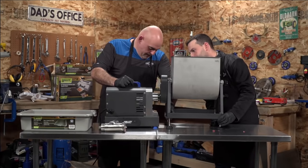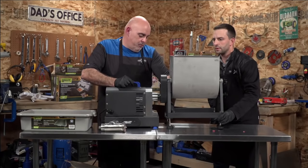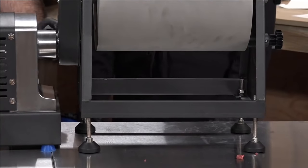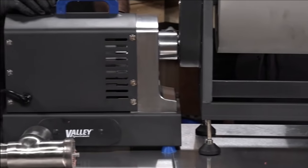I'm just going to turn the pedal a little bit, see if we can line the gear up a bit. There we go. Lift up a little bit and we'll push it in. Push to me. There we go. We'll tighten it down. And it's a clockwise mix. There's an indicator on the side of the unit, but it's going to turn the same way that the grinder's turning.